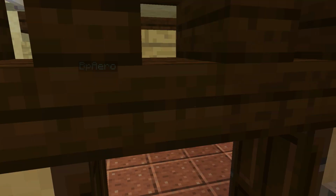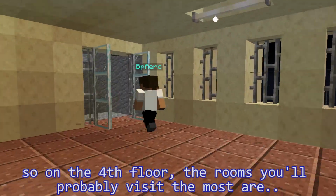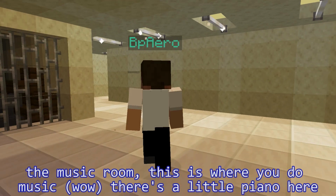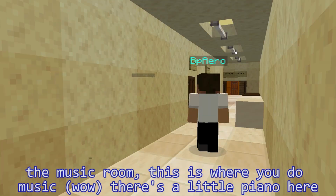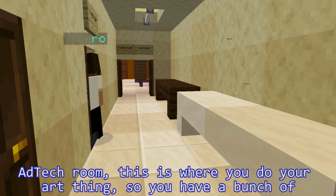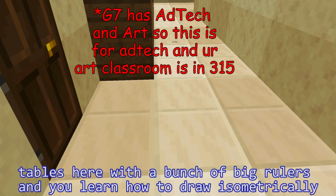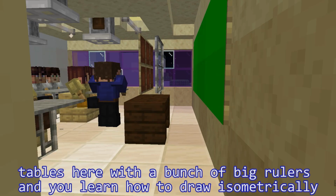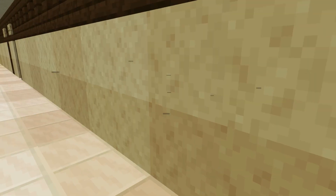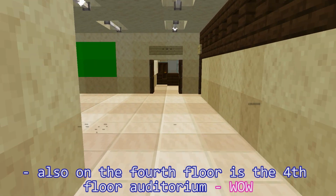So let's check out the fourth floor. So on the fourth floor, the rooms you'll probably visit the most are the music room. This is where you do music. There's a little piano here. Ad tech room. This is where you do your art crafting. So you have a bunch of tables here with a bunch of big rulers, and you can learn how to draw isometrically.